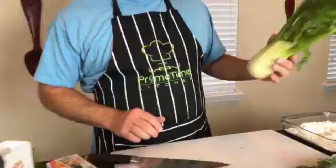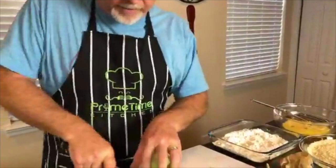Fennel. This is what I've learned about fennel. It looks like this bulb, and it's got these layers. What you want to do first is take these stalks off. Set these to the side, because we want to keep those, since we can do some cool stuff with them.